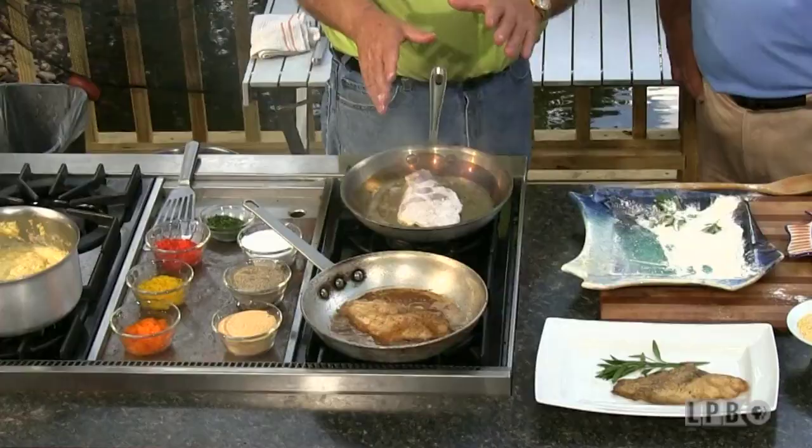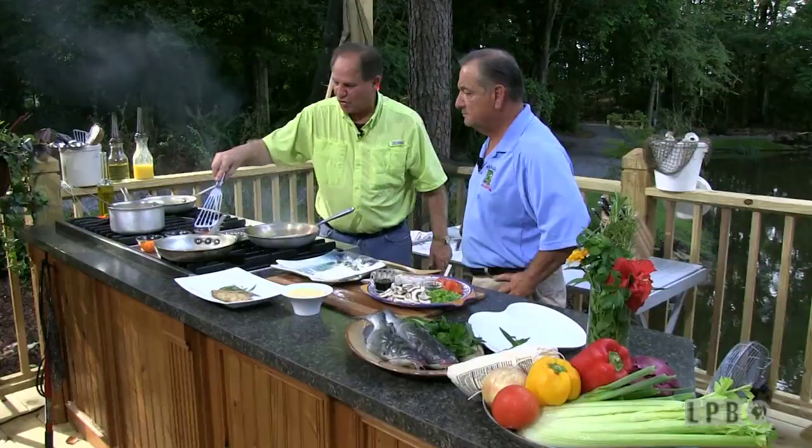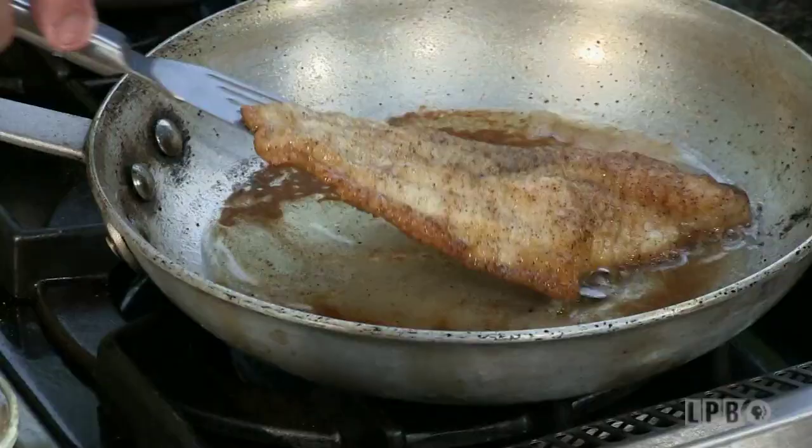I want a nice crusty edge on it because I'm elevating catfish from the frying pan into the saute pan. We want to get some really nice high-end flavor on this fish. Now, I have one already done. I'm going to flip this over in a minute, but I'm going to take this one that's already done out. You see how pretty that is? See the color of that?